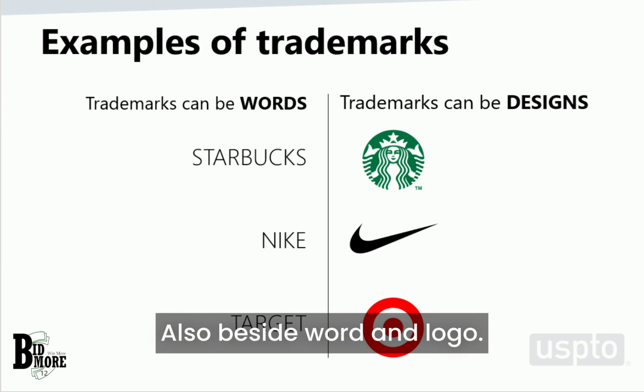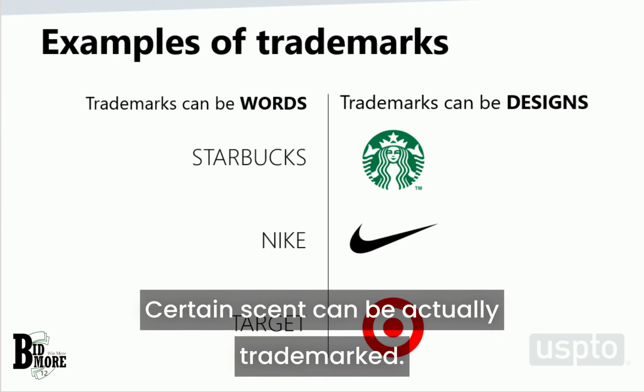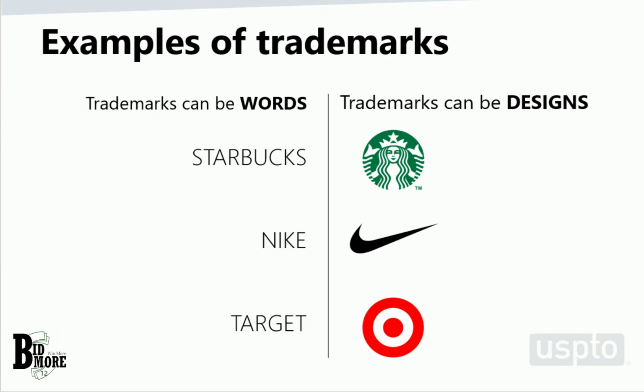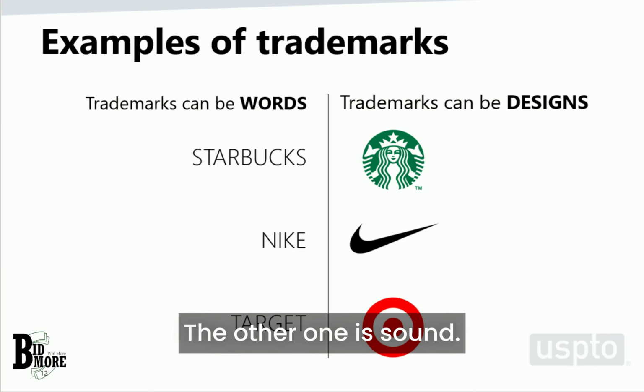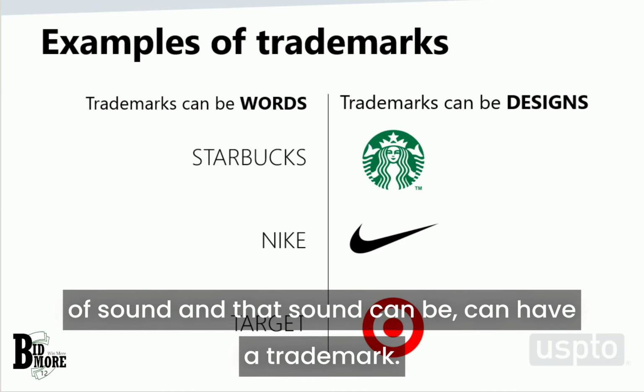Beside word and logo, you can have a scent trademark. Certain scents can actually be trademarked, so nobody else can create them. The other one is sound. You can have certain types of sound, and that sound can have a trademark.